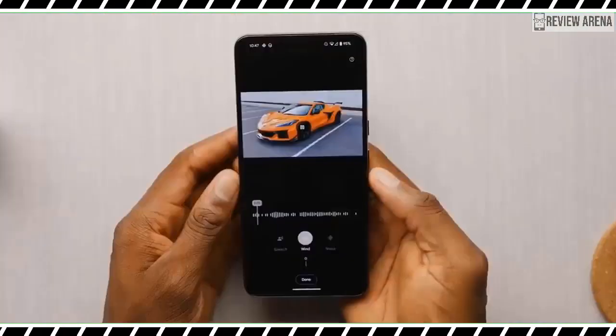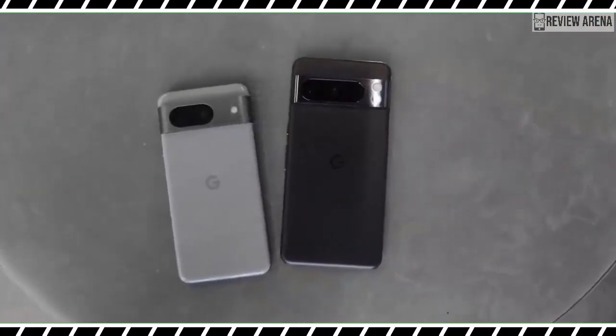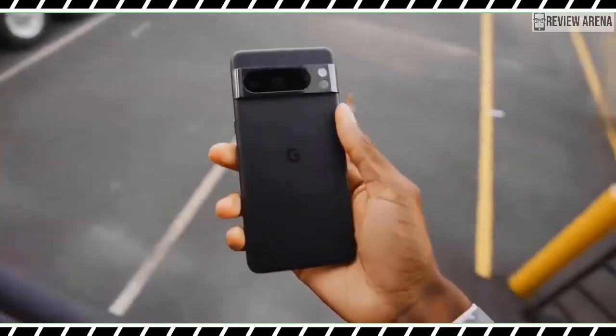In my Google Pixel 8 Pro review, you will see how Google addresses the biggest concerns about last year's flagship, like its battery life, performance, and display, to find out if there is enough on hand here to make the Pixel 8 Pro one of the best phones released this year.